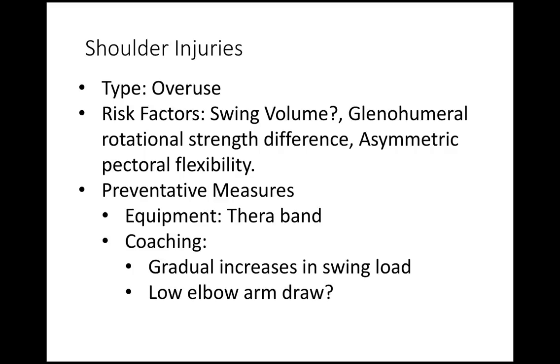And then the last one, and this is one I just want to touch on because it's been brought up a few times and I've had a few people talk to me about it. This is more theoretical, but it's around coaching and what we call a low elbow draw. What I mean is when we draw back to attack, we draw our dominant or hitting arm back with the elbow below the height of our shoulder.